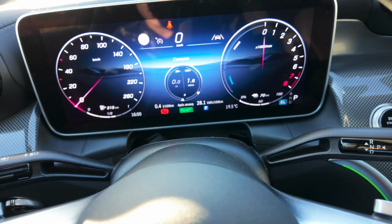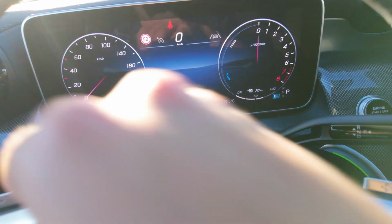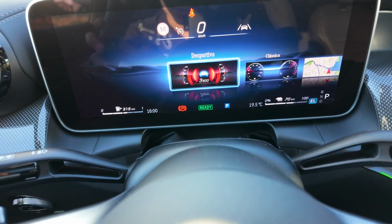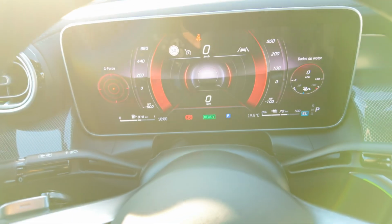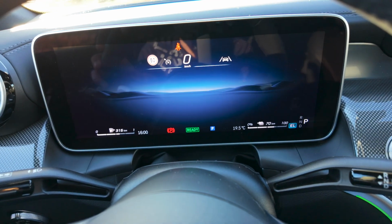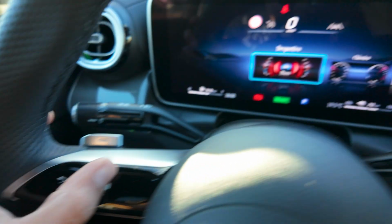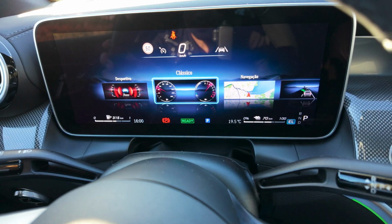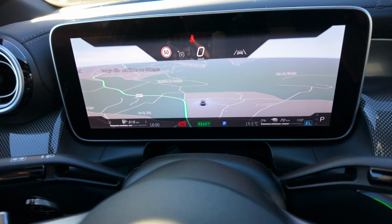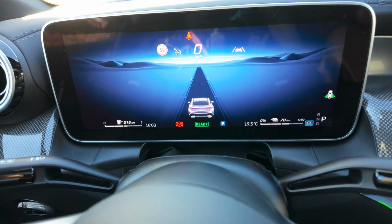Then you can also change all of these using, I think, this button right there. Yeah, you can also change the look of your display. You have several options. You have the sports option. This will give you a different look with different stuff. Then you click the home menu again, which is this button right there. You click it, it will open up the menu. You can choose more. You can also have the maps, the full-on navigation system. This one is helpful. Then you have the assistance. This one, if you have a driver assistant display.